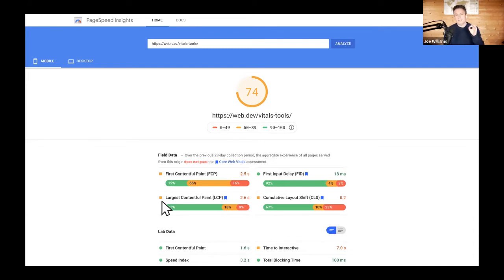It gets an orange square, and that's because it's 0.1 second over the pass mark. So it was very close, but it wasn't quite there. In terms of the first input delay, it gets a green circle, so it does pass, and we can see the time is quick. And the cumulative layout shift gets an orange square, so it needs improvement because it's over the 0.1 benchmark that we're aiming for.